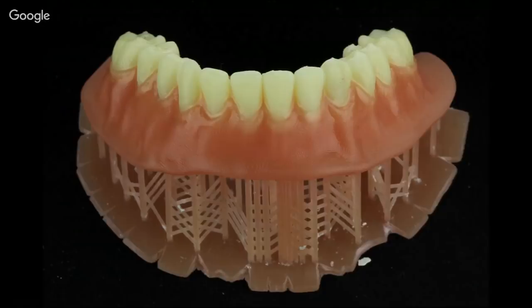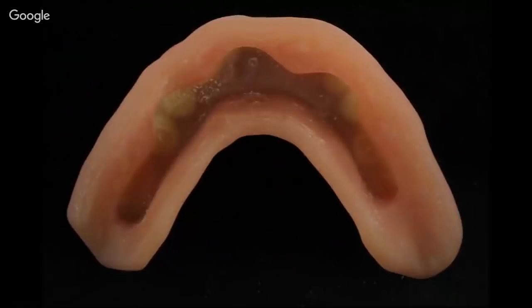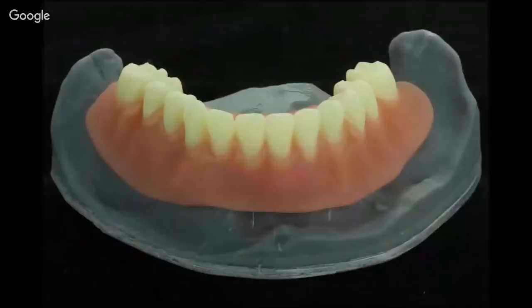I've really tried to pop one of these teeth out, and I cannot do it. You'll break the entire denture first. All right, and here's the underside of it. So this was just designed as a conventional denture. You can see it now seating fully on the model.